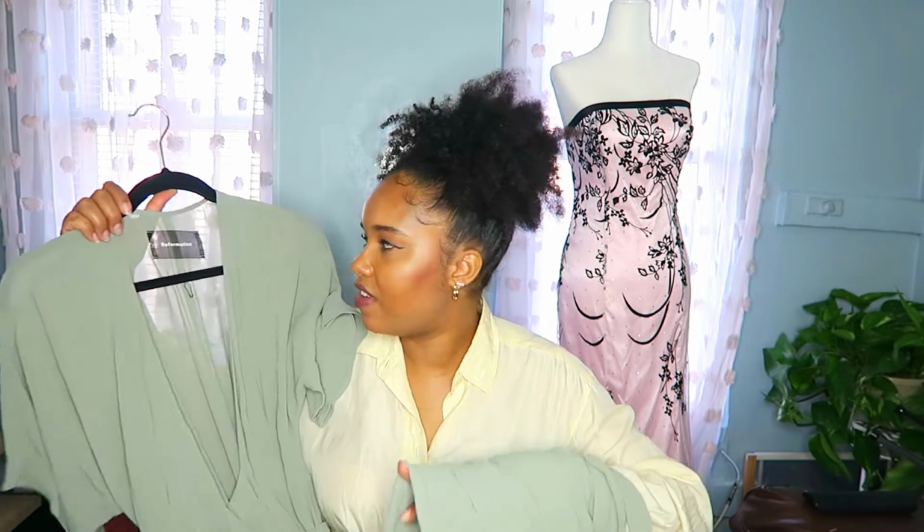Sad that it can't fit because it's a lovely dress. To have a piece of Reformation in my closet would be chef's kiss, but I cannot afford it at the moment. So I'll just search the thrift shop for them until I find one that can actually fit.